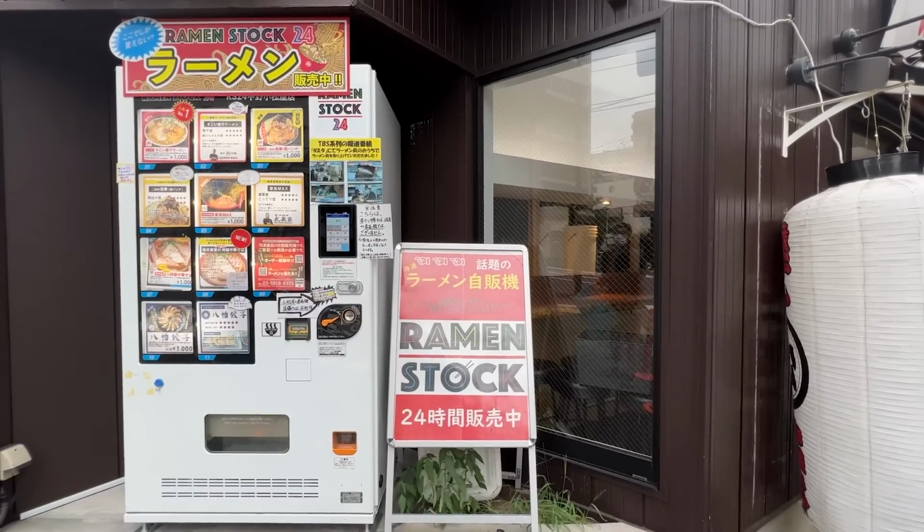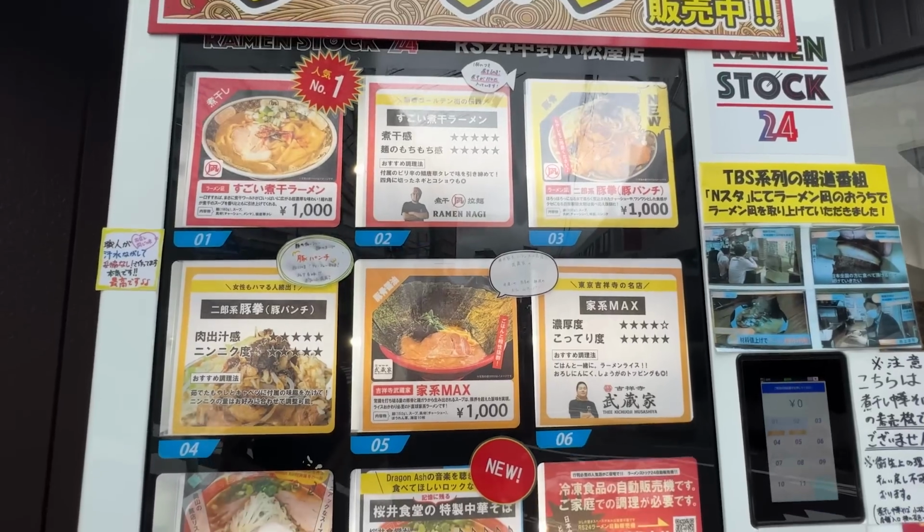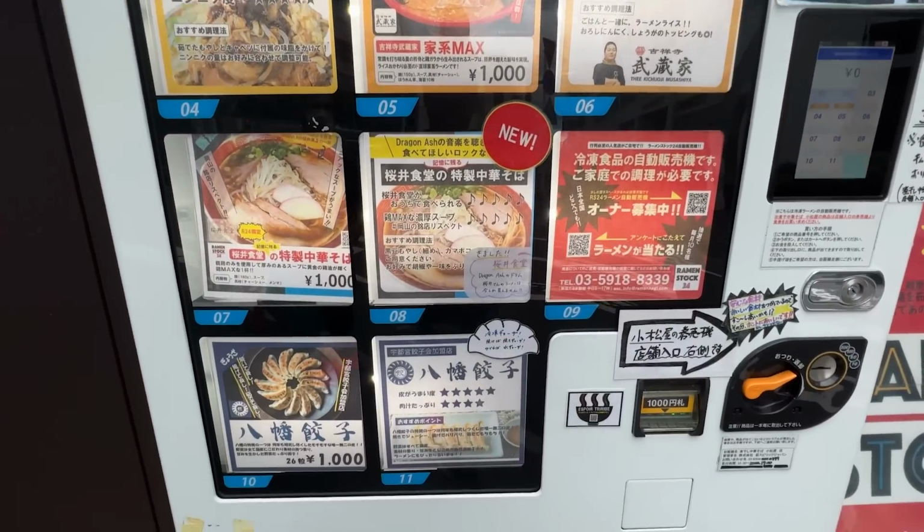During the pandemic, the old ramen shop had to close, so they invented this frozen ramen vending machine. A lot of the machines are right outside their respective shops, but after that, they decided to just put it all over the place. I like the fact that you can buy different varieties of ramen in one vending machine. The vending machines are open 24 hours. If you're hungry for a late night bowl of good ramen, all you have to do is look for one of these vending machines.